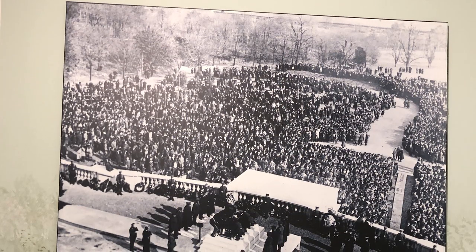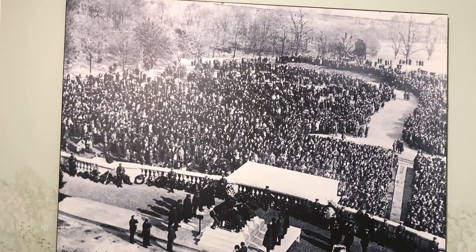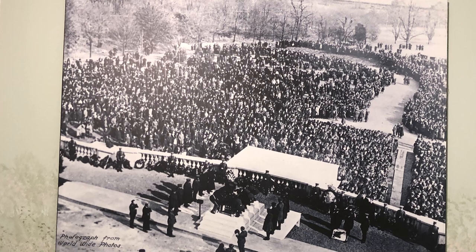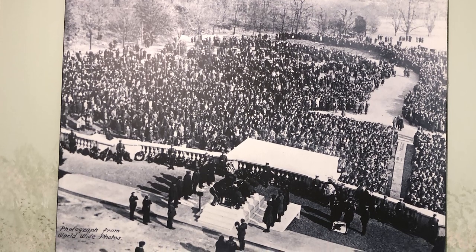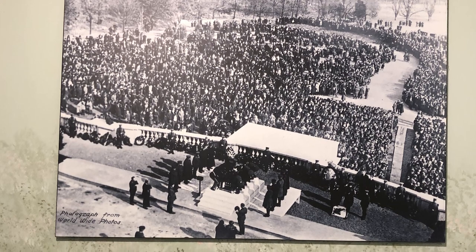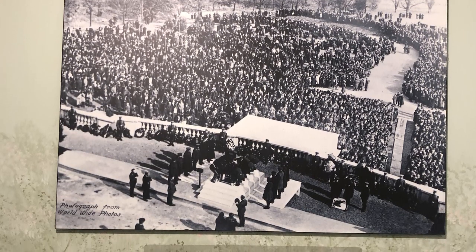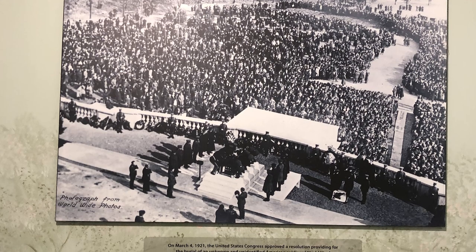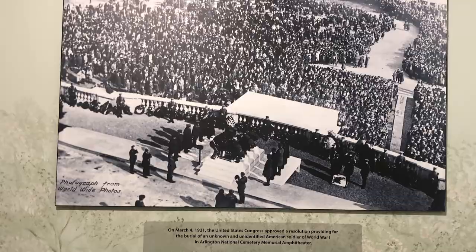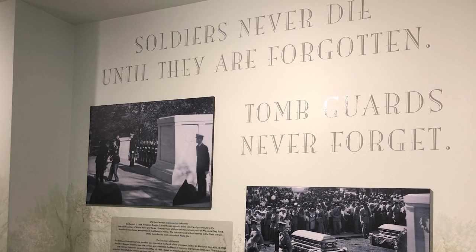On March 4, 1921, the United States Congress approved a resolution providing for the burial of an unknown and unidentified American soldier of World War I in Arlington National Cemetery Memorial Amphitheater. President Warren G. Harding officiated at the first interment ceremony at the tomb of the unknown soldier on Armistice Day, November 11, 1921. Soldiers never die until they are forgotten.